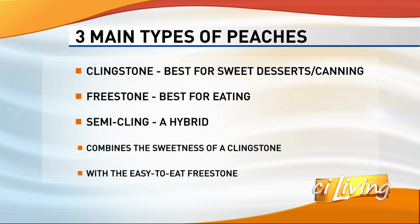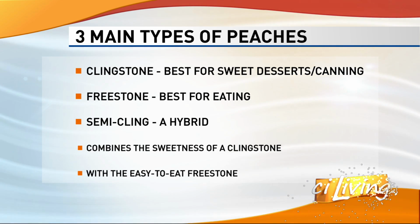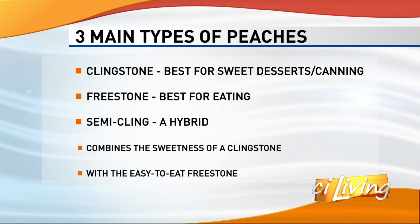Clingstone. Guess what that one does? The peach clings to the stone in the center. And then the other one is freestone. So, no stone? It comes free from the stone. Got it. And then there's semi-clingstone. And is that a new one?